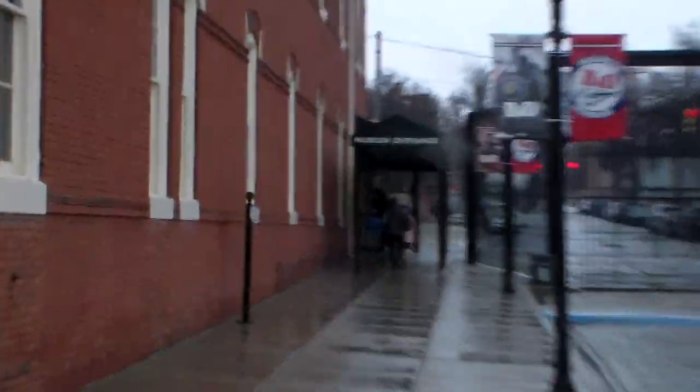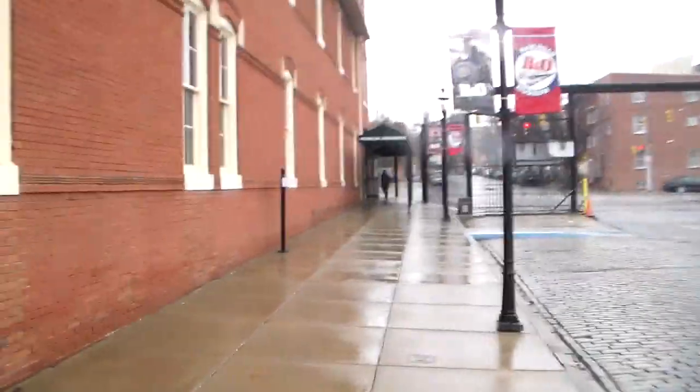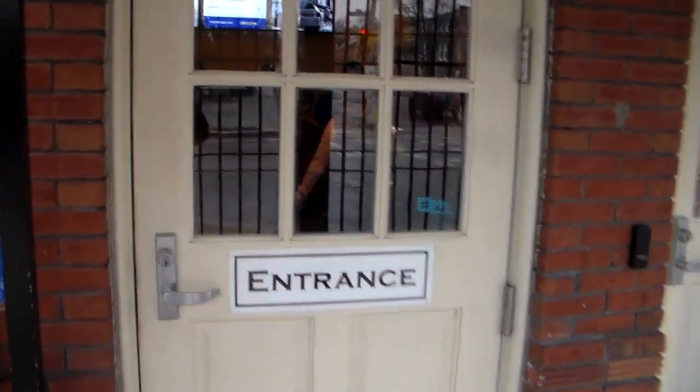Down here is the museum entrance. So we're gonna head inside here and take a look at the exhibits and the model railroad layouts inside the roundhouse. Alright, so we're here inside the museum. I'm about to go into the roundhouse and check out the exhibits in there.